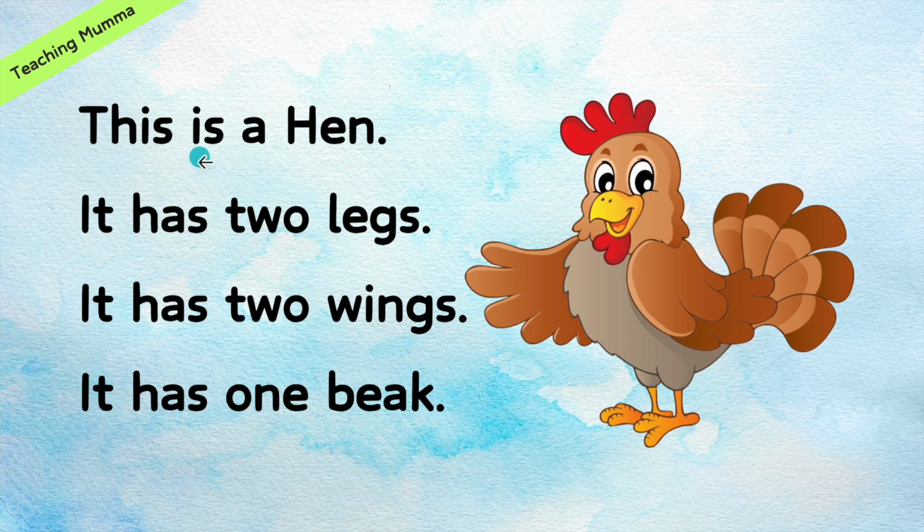This is a hen. It has two legs. It has two wings. It has one beak.